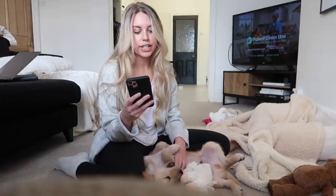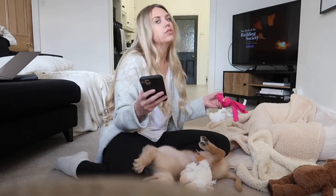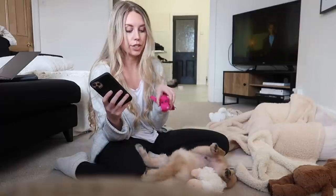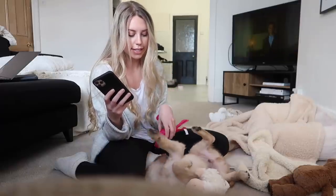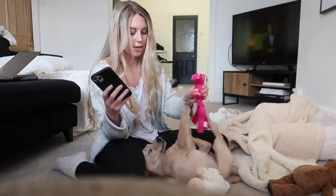And then he got a treat of a new Kong Wubba, which is this. Now I ordered an orange lion and a pink hippo came. So you look like a girl when you're playing with this. You look like a girl, but he seems to like it, don't you?